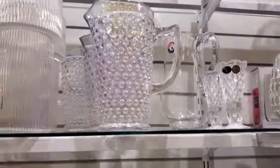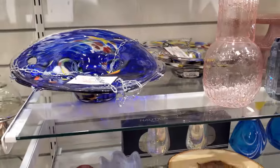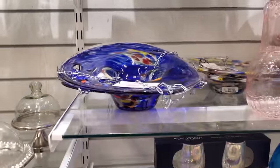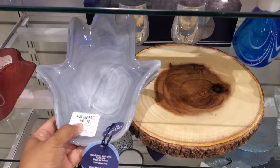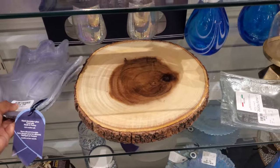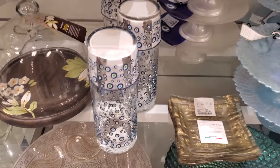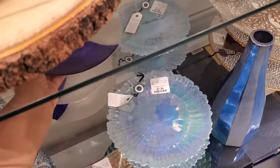I like the texture on that. Look at that wild glass one. Oh, and you can hang it. It's like a little hat. Looks like a hat. Got seven. Oh, they even have one with the eyeballs on it. Ooh, let me pull this one out for $8.